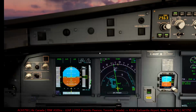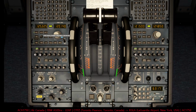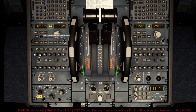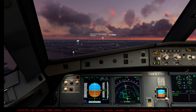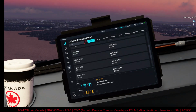2500. Actually, front of flight 209, contact Tower 119.1. Front of flight 209, it's the third time I call you. Sorry, 209. 209, approach, Tower 119.1. Approach, Air Canada 1750. It's not even a frequency.